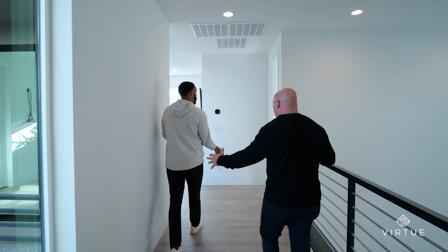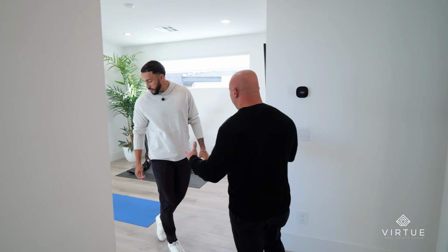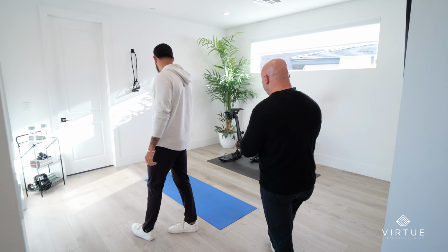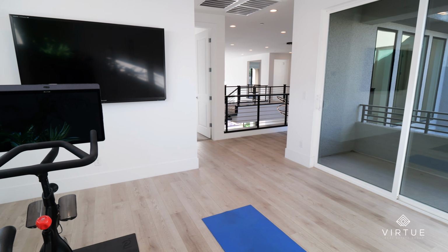Again, nice wide halls. I love what they did here. They've got this nice little loft area up here, and they've utilized this as their upstairs gym. They've got their TV here, so they can sit here, ride their Peloton in the morning, and watch TV.